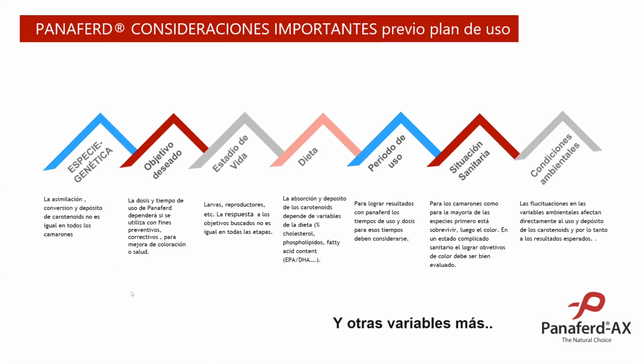The second comment I want to give you is, of course, your target, your objective, on what market you are. Are you on more commodity and low price segment, or are you looking for more premium value? So according to that, you will adapt the level of Panaferd content. A third comment I want to add is related, of course, to the stage. As I said, if you use it at the hatchery for broodstock, or if you use it at the final stage before harvesting, it's not the same target, and the amount and the content of Panaferd may change.